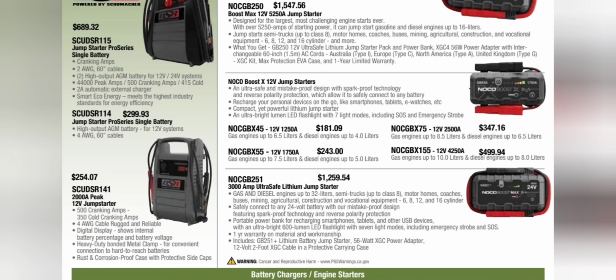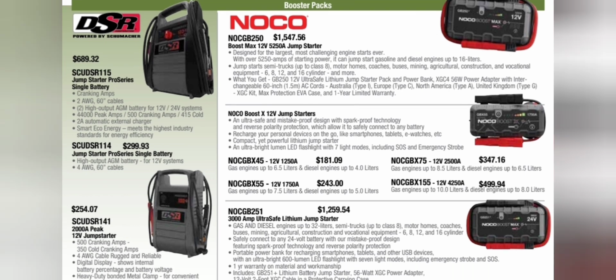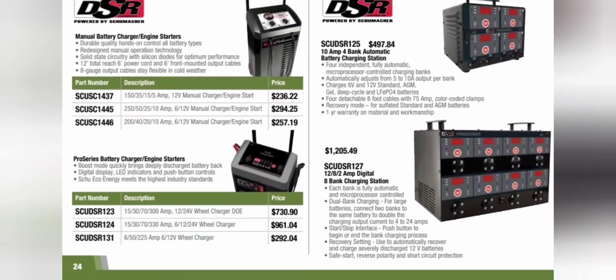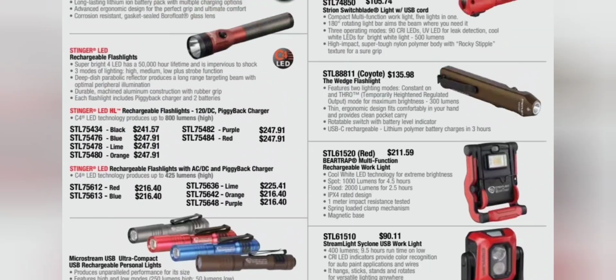We got the new NOCO GBX series, which is what they're pushing now. Looks like we have a 1250 amp. And it's amazing, this is the first time they've ever put an amperage on them. So GBX 155, 4250 amp, $499.94. Hallelujah. The GBX 75, which is a step up from the GB70, $347. Man. Tell you what, we haven't even gotten into the juicy stuff yet. Let's get it over here.